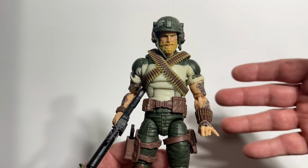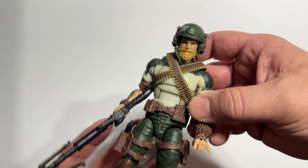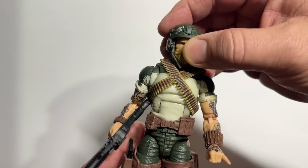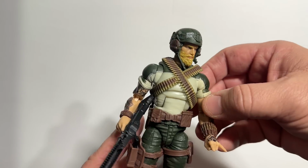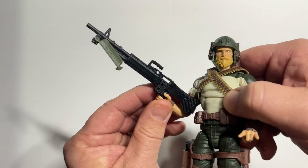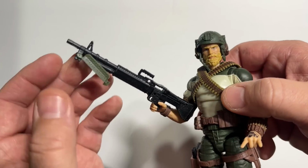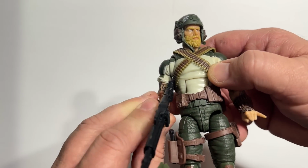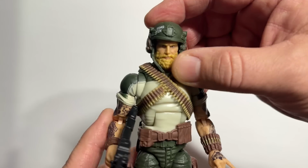Now, there's a lot of callbacks to the classic Rock and Roll, particularly the bandoliers of bullets running across his chest. That's exactly what the original figure looked like. And of course, he comes with his heavy machine gun, which really looks like just a scaled up version of the one from the original 3 3/4 inch line.